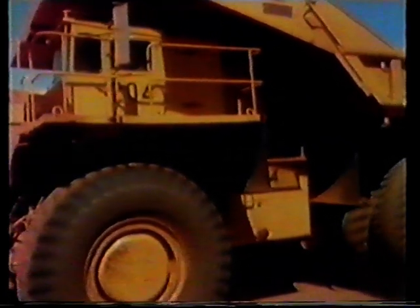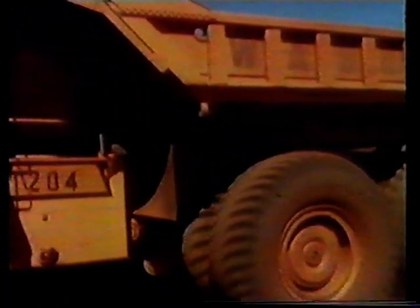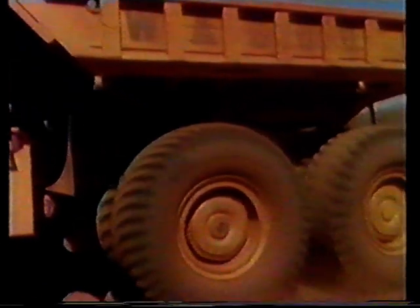With a price tag of almost $2 million apiece, the decision by Newman to risk its new acquisitions on a rough cross-country haul could seem strange. But according to the Trek organiser, Terry McNamara, there were some advantages.